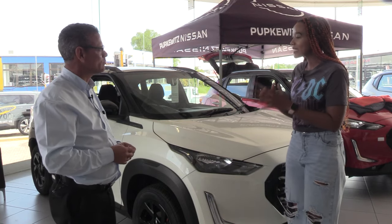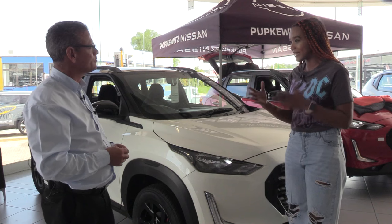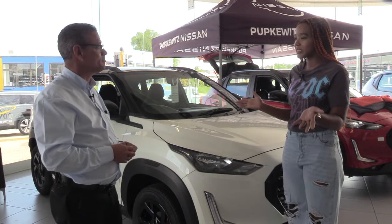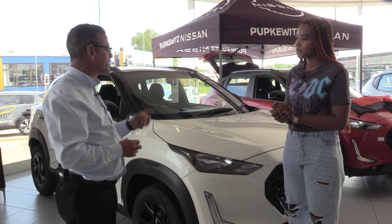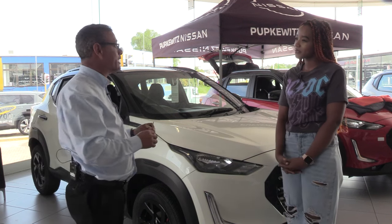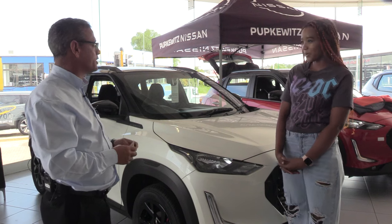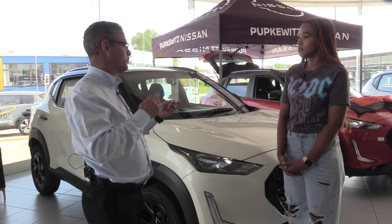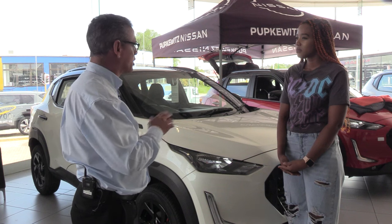So start us off by telling us the difference between the Magnite and the Magnite Kuro, because like I said, from first glance, they look the same. At this point in time, the Kuro is like a limited edition that we have. Okay. It's more like a black edition. If you look at the older Magnite or the previous one versus this one, it's totally a black edition.